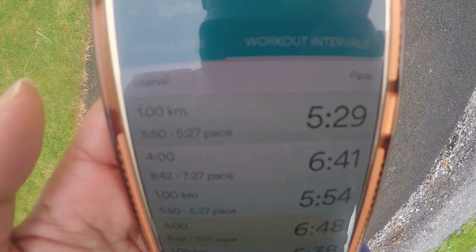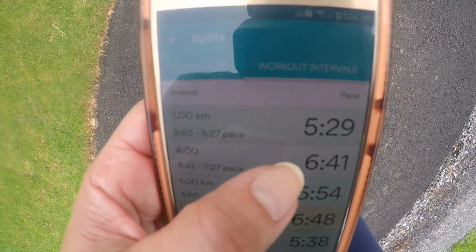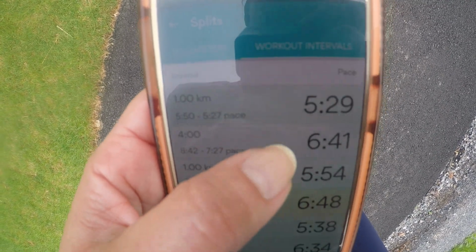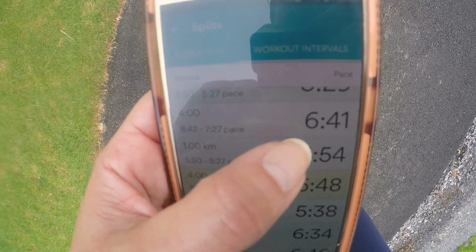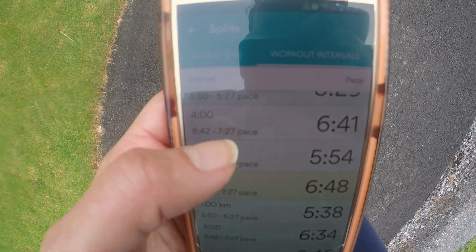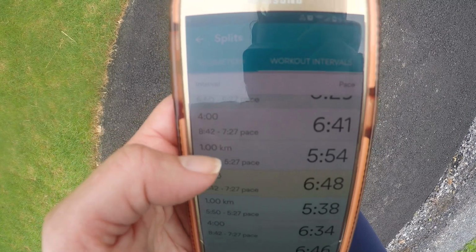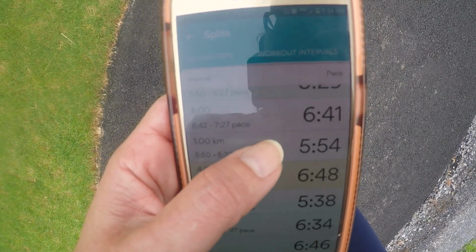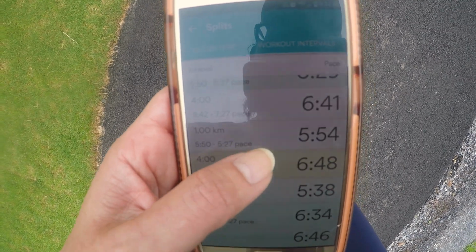So here you go, guys. I had to be in between 5:27 and 5:50. So 5:29, perfect. This is fast. I had to get in between 7 and 8. This is over, but it's because I didn't hear the beep. So I did 5 minutes instead of 4 at this pace, which made it into this other one.